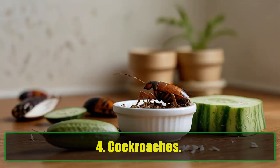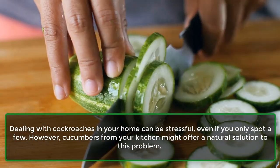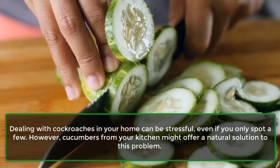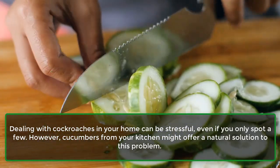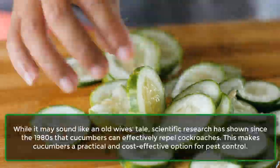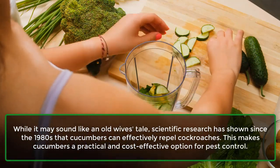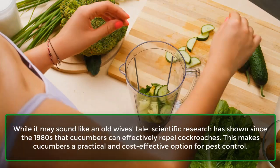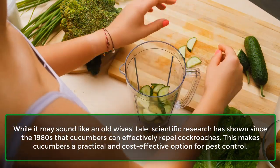4. Cockroaches. Dealing with cockroaches in your home can be stressful, even if you only spot a few. However, cucumbers from your kitchen might offer a natural solution to this problem. While it may sound like an old wives' tale, scientific research has shown since the 1980s that cucumbers can effectively repel cockroaches. This makes cucumbers a practical and cost-effective option for pest control.